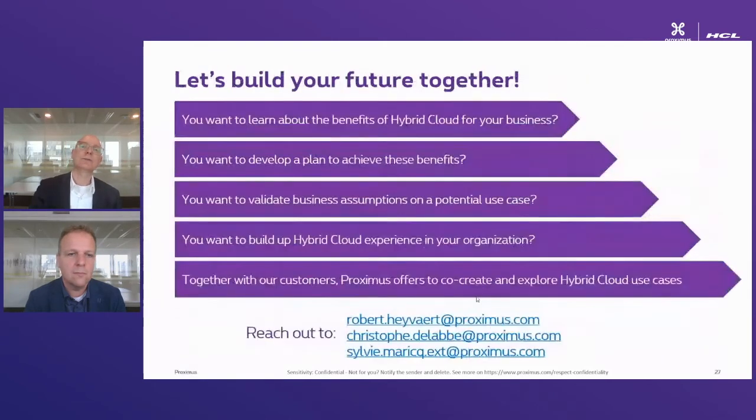Now, if after all of this you say, yes, I'm a believer, then I would say, let's build your future together. And if you want to learn more about the benefits of hybrid cloud for your business, if you say, no, I'm convinced about the benefits, but I don't know exactly how to go through that path, or if you have some business ideas or use case ideas and you want to validate them, if you want to build up some hybrid cloud experience in your organization, come to us, together with us, Proximus and their customers.